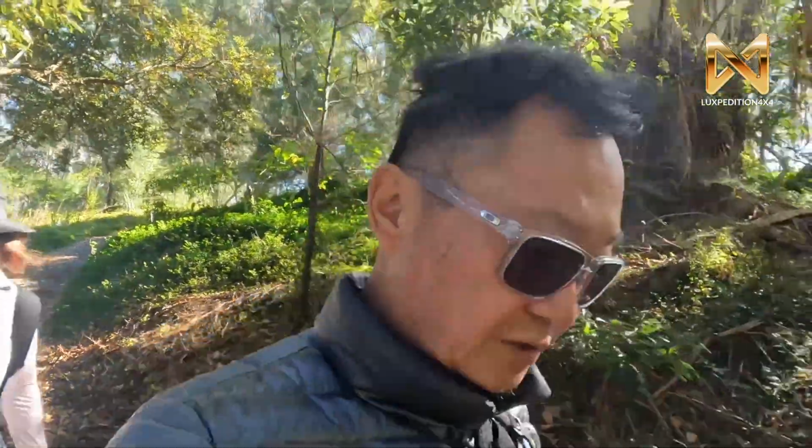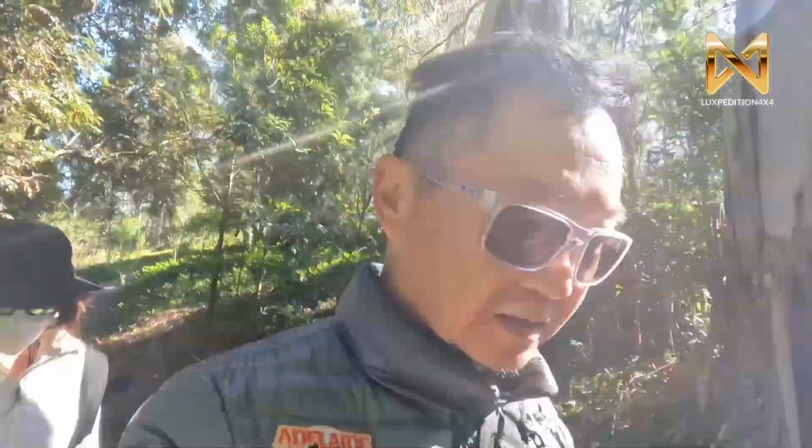Last night we were at the mountains, so this morning we continue our walk into the Dangar Falls.